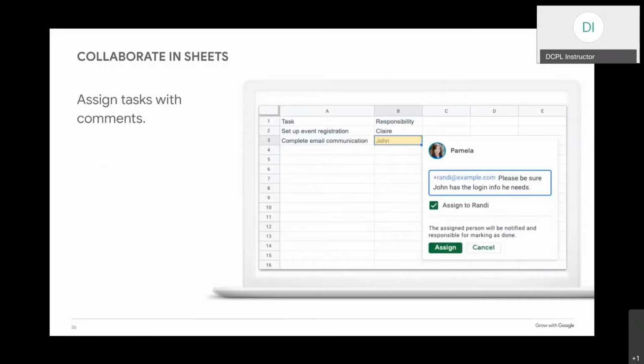So expounding on that a little more, you can assign tasks for comments. In this example, you can see where John is tagged for completing an email communication. And they're just telling Randy to please make sure John has the login info he needs. It's just telling him information and showing him where to go to get it or what they need to do. And then he can check off on that. As you can see, you can assign it to someone, and the assigned person will be notified and responsible for marking it as done. So they'll assign it and then they have to mark it done.